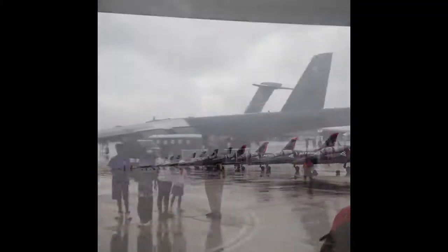Oh my God. This is Ricky's plane. What is it? It's a KC-135.